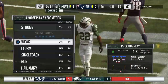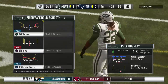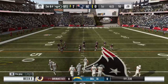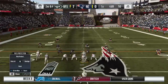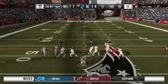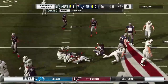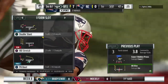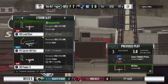And a good pickup there. He gets about 6 up to midfield. A quick burst there, and he nicely bit off a pretty decent gain. Take it across the 50 and into New England territory. A 3-yard pickup on 2nd and 4. Now they'll need to convert here on 3rd and a little more than a yard.